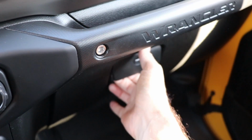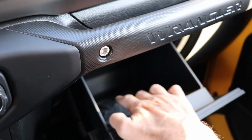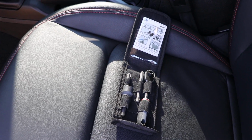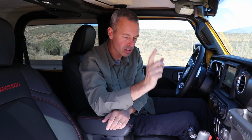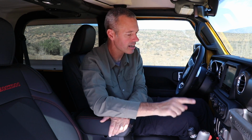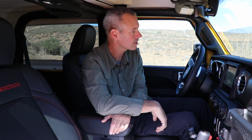Oh, one other thing, the glove box. This glove box is tiny compared to my other one, but you do get the Jeep toolkit, which helps you drop the windshield, take the top off and all that kind of stuff, and take the doors off as well. So having that toolkit in there is really handy, but I would like a little bit larger glove box.